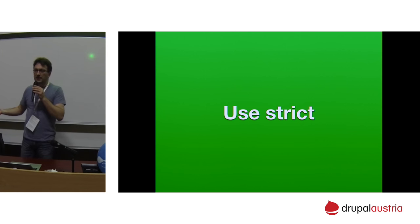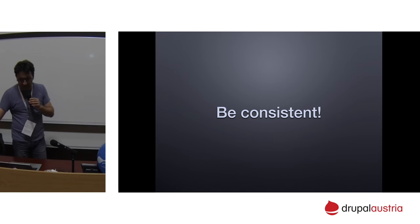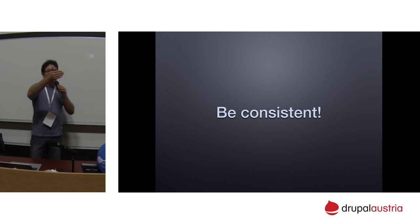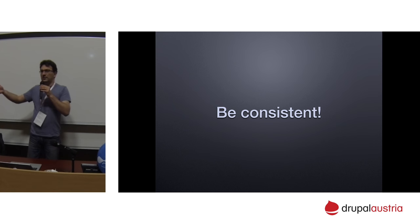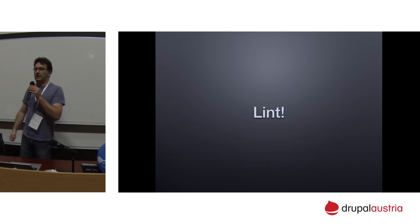And when you do this, please be consistent, please adhere to the rules you set. Help yourself. Be consistent, and if you work with others, and it's hard to ask them to follow your rules, you can use a tool like Lint.